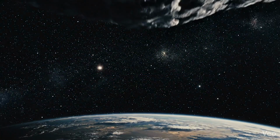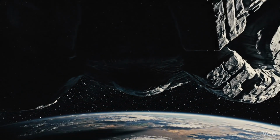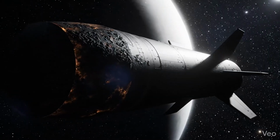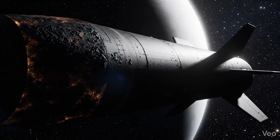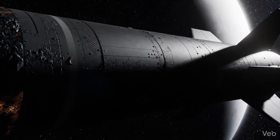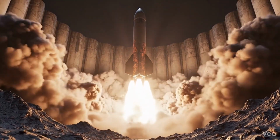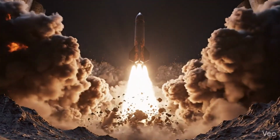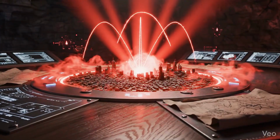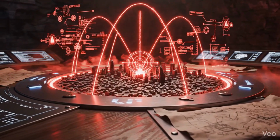Yet a far more terrifying shadow looms high above, existing where no oxygen can be found. Intercontinental ballistic missiles, the ultimate apex predators of modern warfare. These colossal titans of destruction are launched from thousands of miles away, hidden in darkness. They are not aimed at specific buildings, but designed to wipe out entire sprawling metropolises.